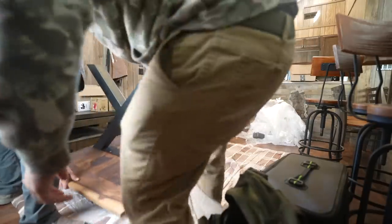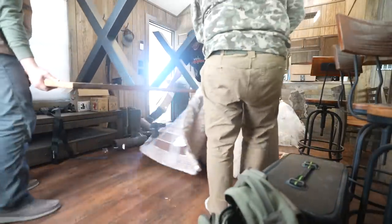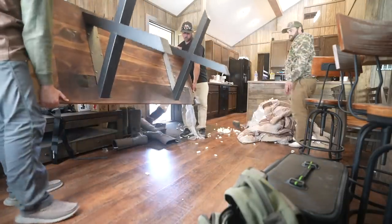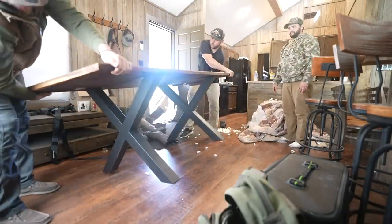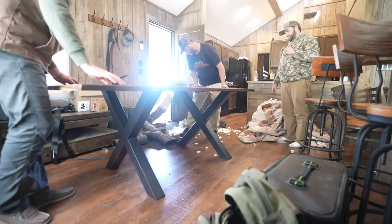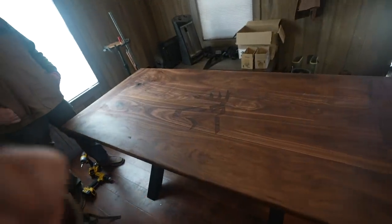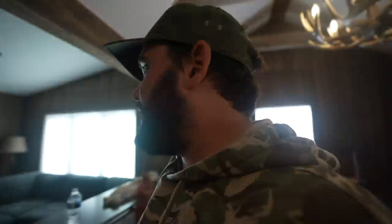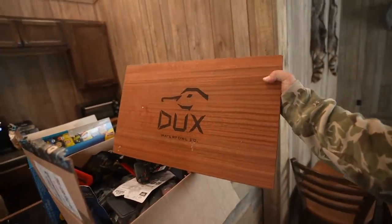Blanket out of here. Shoot, look at that table. We got the Bucks logo, bam, right there. Looking good. Well, that is it, folks. Oh, yeah, I was going to give them the update. Oh, yeah, cutting board. Look at this. We got a nice cutting board, some Ducks cutting board here.